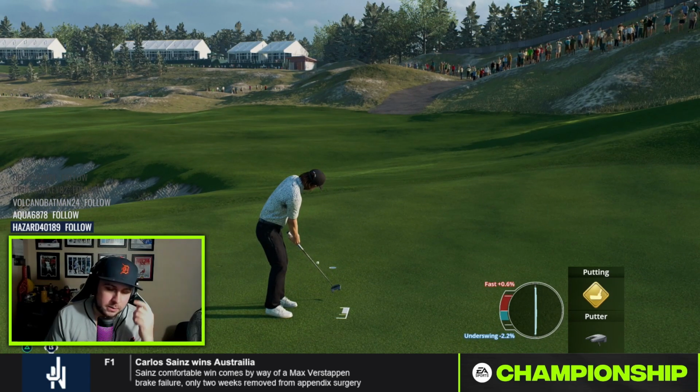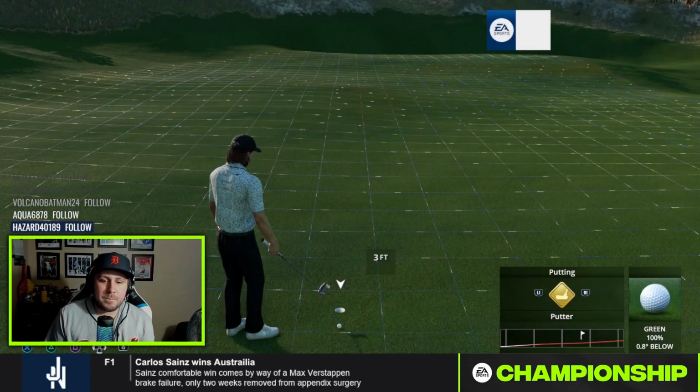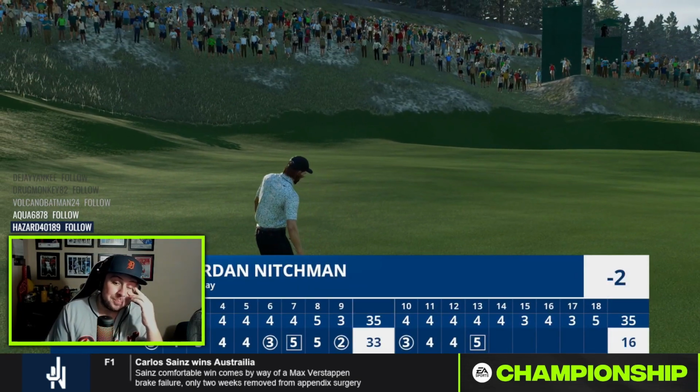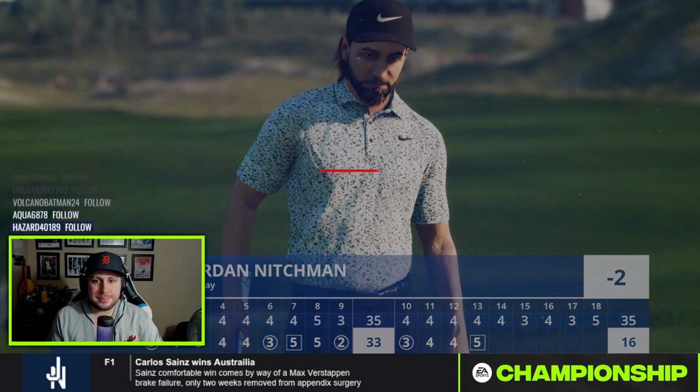Oh, we didn't hit that right at all. I got spooked. I thought I was going to go long, and then I actually had the power probably pretty right. Dropped to 2 under.